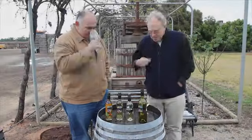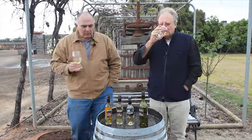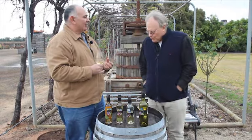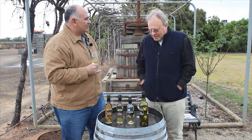There's plenty of sweetness, but it's not cloying at all. It's nice and clean on the finish, isn't it? The Botrytis wines are richer and heavier. This is like a lighter style, but still got the sweetness, with the nice acidity and the cleanness there.